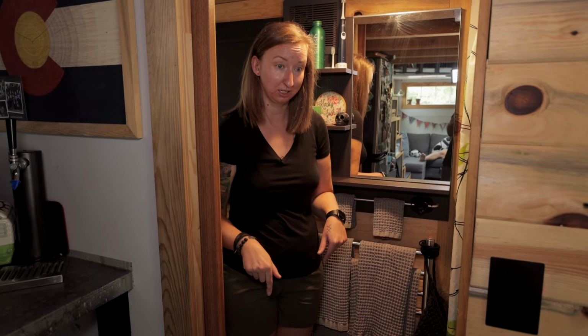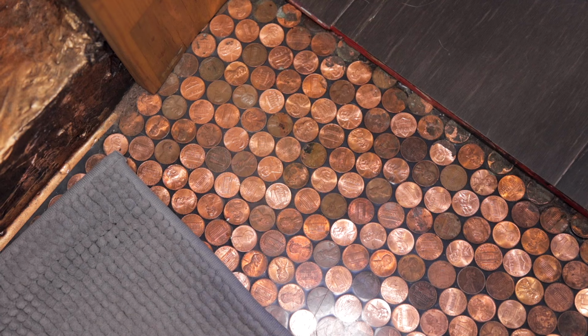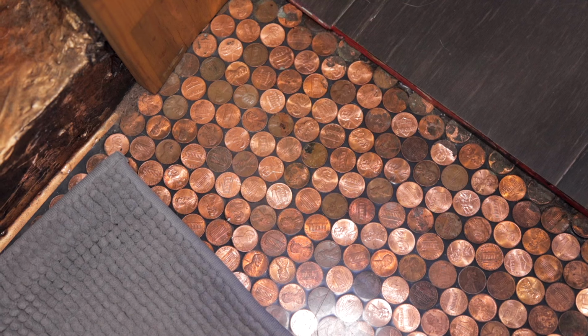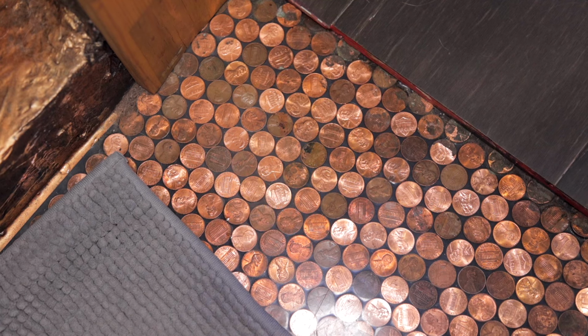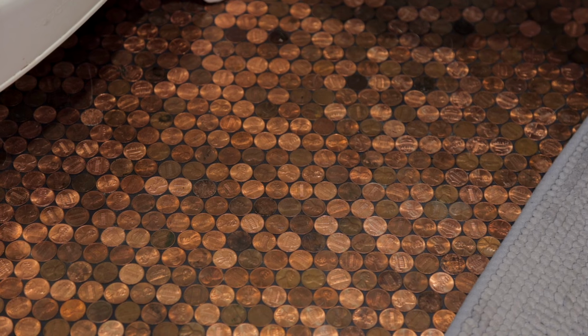And then I think one of the coolest features in the house is actually here in the bathroom, our penny floor. So we spent time gluing all of these down. This is our retirement fund. It's approximately $56, $57 worth of pennies. But we think it looks pretty cool.